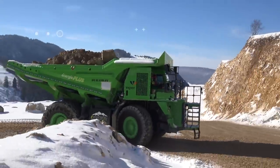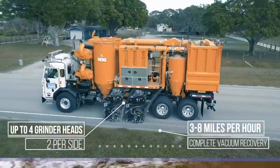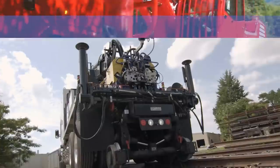Today we'll be looking at some incredible trucks from around the world. Stick around to learn about how they operate and what their jobs are.